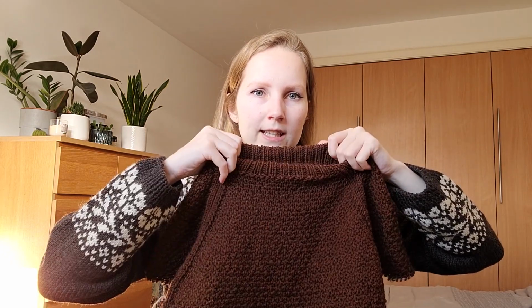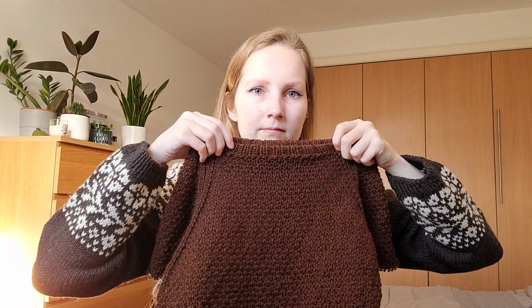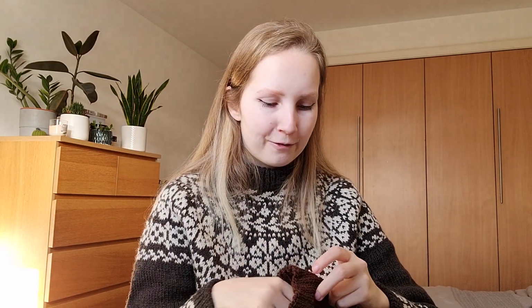But if I hate it, I think we could always fold the neck and sew it down to give that double folded neck edge. Sorry, it's getting to like 45 minutes of filming and I'm losing my train of thought.